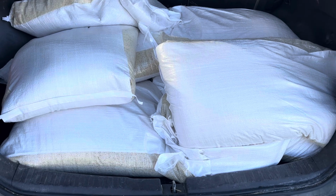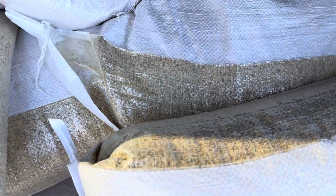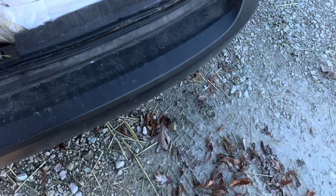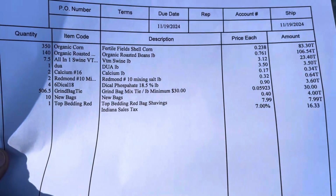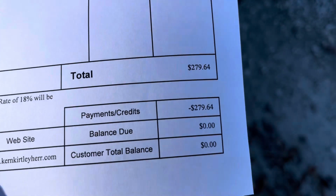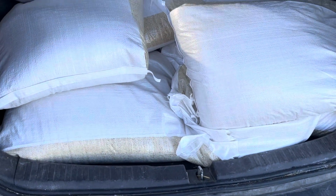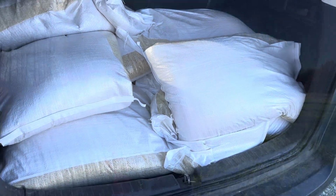Y'all, today is November 19th. I just went and picked up the pig food from the feed mill, and if you're interested, that is what's in it. I did pick up one bag of bedding, so I have that as well, but I was really happy with the price. Came up to $2.80, so not bad. This is 500 pounds of food here, so this is going to last the pigs a really long time.